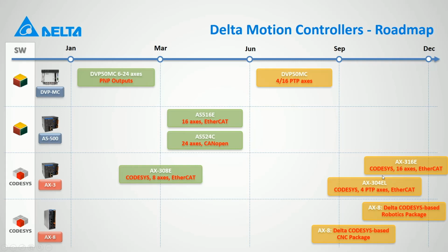also other versions. For example, for the moment we have only AX308E. By the end of the year, we are going to release AX316E, which is a little bit more powerful, that in fact supports up to 16 axis. But also, we are going to release the AX304EL. That means up to 4 point-to-point axis. Of course, this is cheaper than this one and this one.